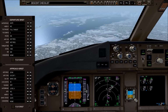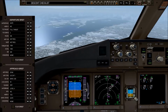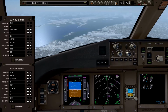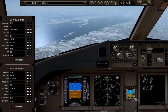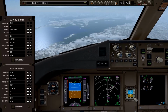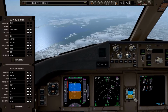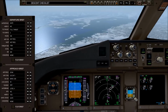Boston Center, Riptide 821 Heavy. How do you hear? I don't guess they hear me. Let's see here. Maybe I need to do a mic calibration. Testing 1, 2, 3. Testing 1, 2, 3. Testing 1, 2, 3, and testing 1, 2. Alright, so I hope with that it'll work.